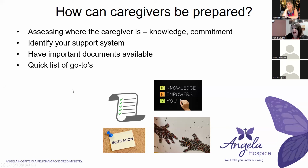Have important documents available. So if you are a caregiver for somebody, if you're a spouse, if you're a child or a neighbor, if you're somebody's medical power of attorney, have those important documents available and have those conversations regularly so you don't get stuck in a crisis situation and have to make a decision that you don't feel prepared to make. So I always tell people that is a really important thing.